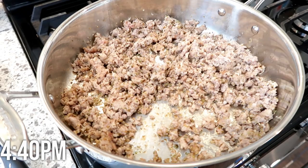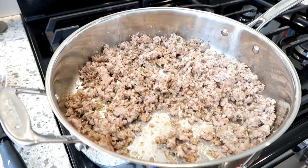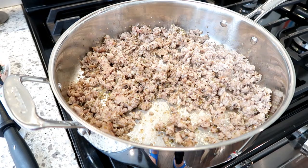All right, so I have my Italian sausage browning up in this big skillet here. It's been a while since I talked about this big skillet, but it's Cuisinart and I love it. I bought it on Amazon like I do everything else, so I'll link that down below, but it's a great skillet because it goes from the stovetop into the oven, which is what I need for this recipe.